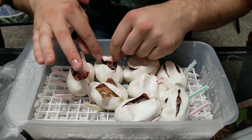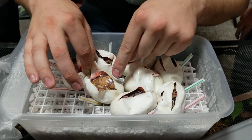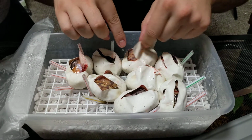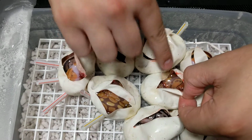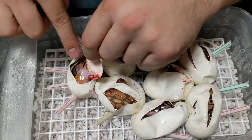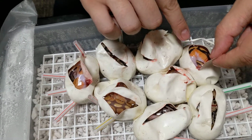This is a Yellow Belly Posh Double Het. This is an Ultramel Posh Het Pied. This is, I think, a Yellow Belly Ultramel Posh Het Pied. This could be even an Orange Dream Ultramel Posh Het Pied. Then we have this beautiful Orange Dream Pied Posh Het Ultramel. This, I think, is an Orange Dream Yellow Belly Posh Het Ultramel.